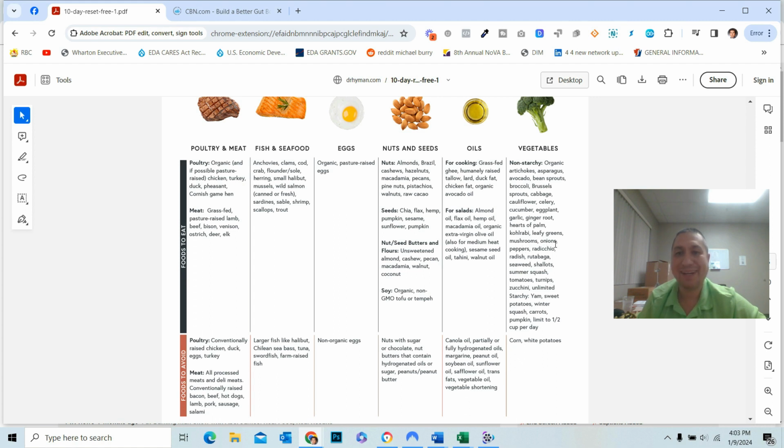Vegetables, non-starchy: artichokes, asparagus, bean sprouts, Brussels sprouts, ginger root, leafy greens. Excuse me, why did I say oranges? Leafy greens, mushrooms, onions, peppers, radish, rutabaga. I won't read the whole list, but you can see it here.